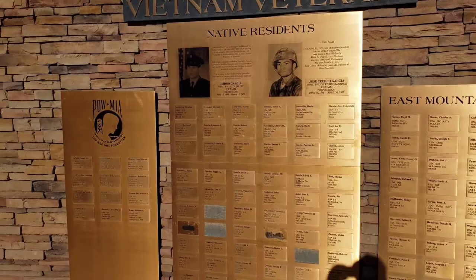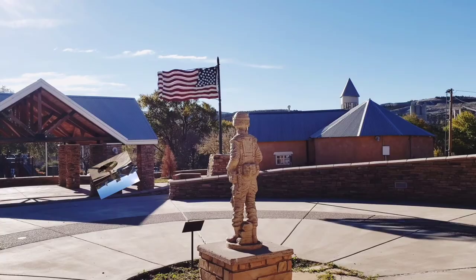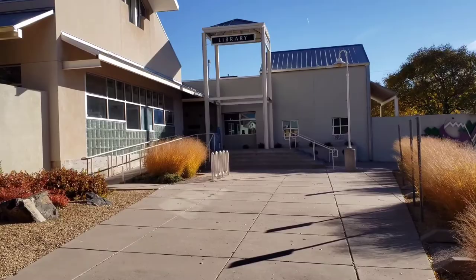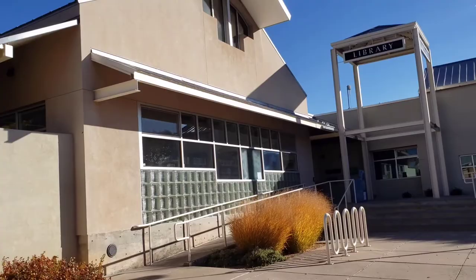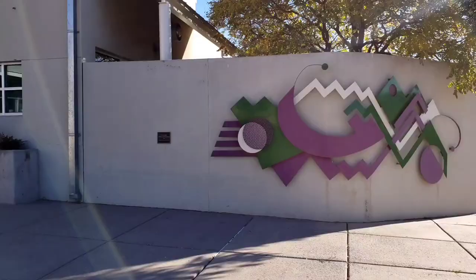Well, let's take our first snapshot here. This looks like a good one. It encompasses the statue, the pavilion, the flag, and the old church. This must be the library. That's nice. Nice to have a library here in a very small village. Got some cool art on the wall.